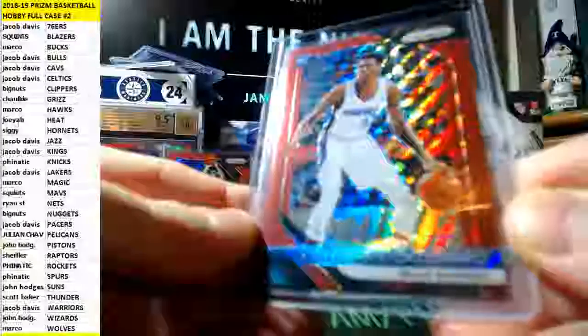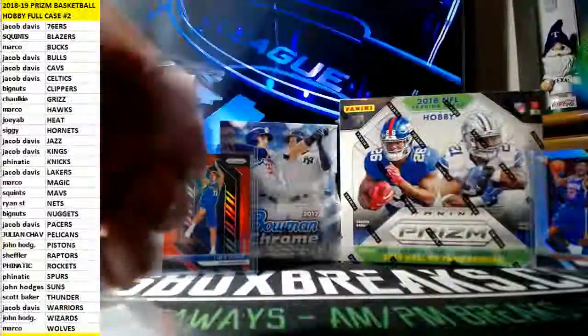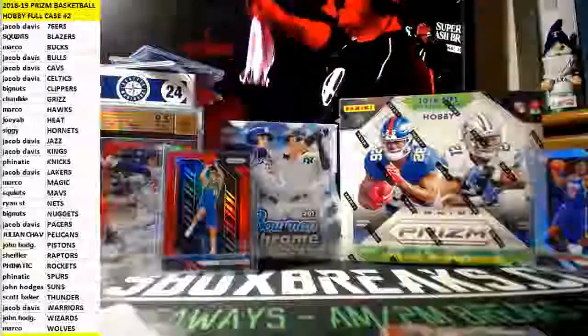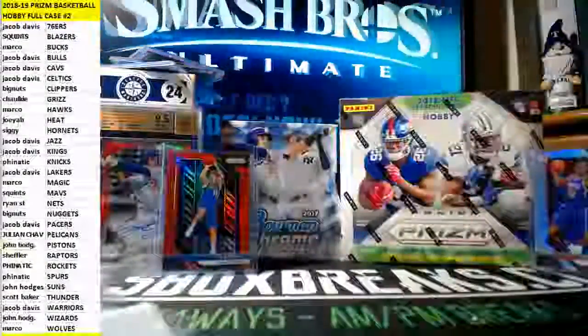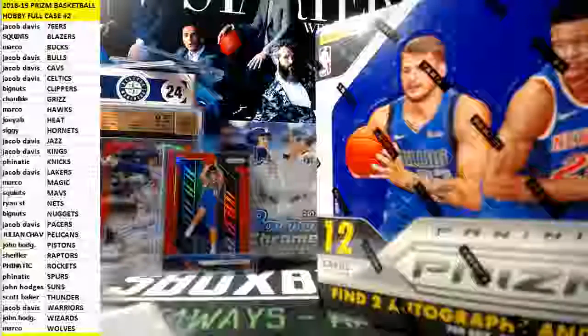Mavericks, another nice one. Nice LeBron there as well for Jake. Jake from Boomtown. All right, box number 7. Let's get some biggies out of this. Need one more pack of penny sleeves.